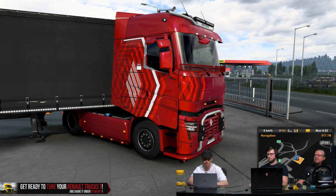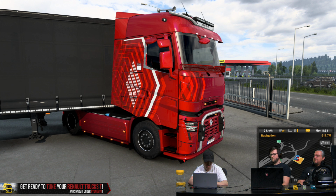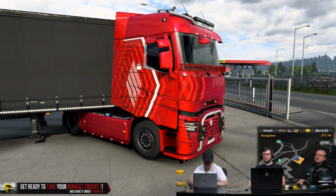Renault Trucks merchandise, some of which you are also able to see in this upcoming expansion, which we are going to release, I believe, right now. I'm not really sure. Let me check it.